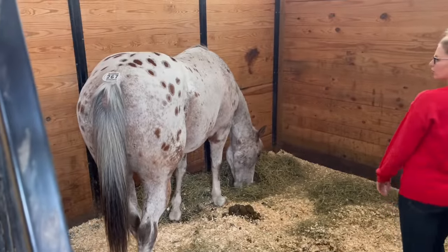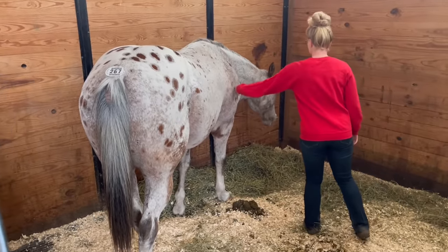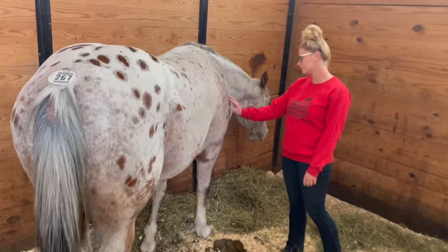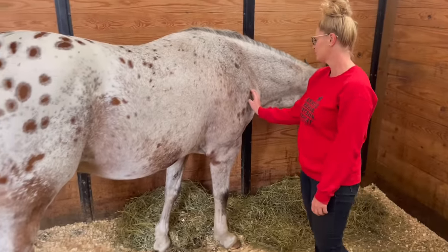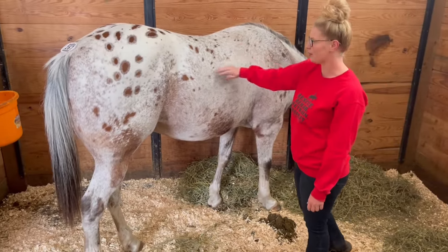This Appaloosa had a scar on the right shoulder. I don't know if it impeded any movement. I didn't see. Overall conformation is average. Little bit of dip in the back, but nothing crazy. The horse also had some hair missing on the tail, so that could be from worms and itching and rubbing, or it could be a skin infection, or it could just be the horse rubbed the tail off. So something to take note of.